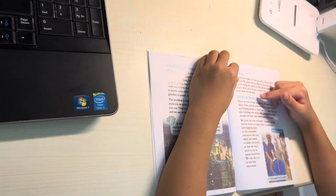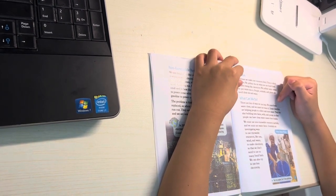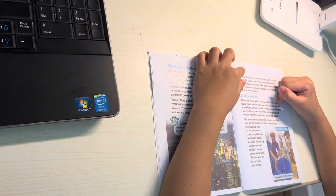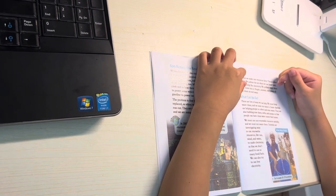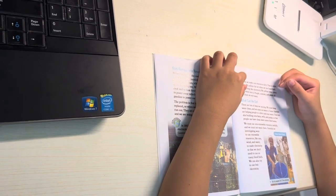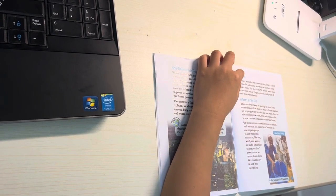What can we do? There are lots of ways we can help. We must keep water clean, and we must not waste it. Some charities are helping people to collect and store water. They are also building new dams, wells, and pumps so that people can have clean water near their home.